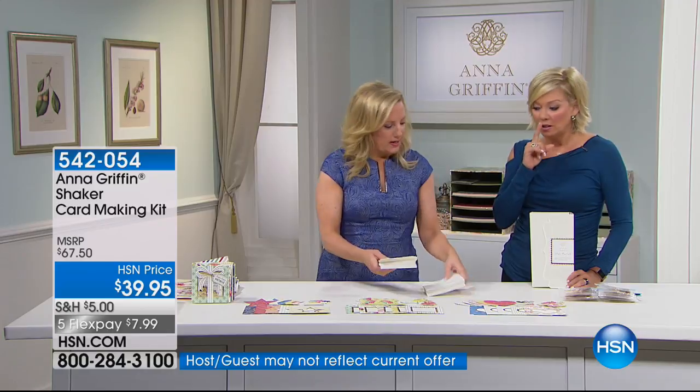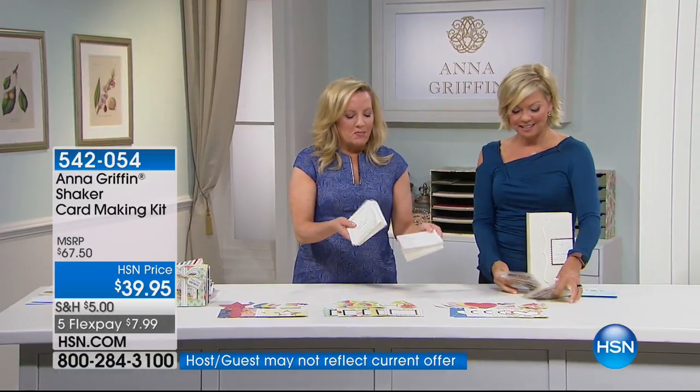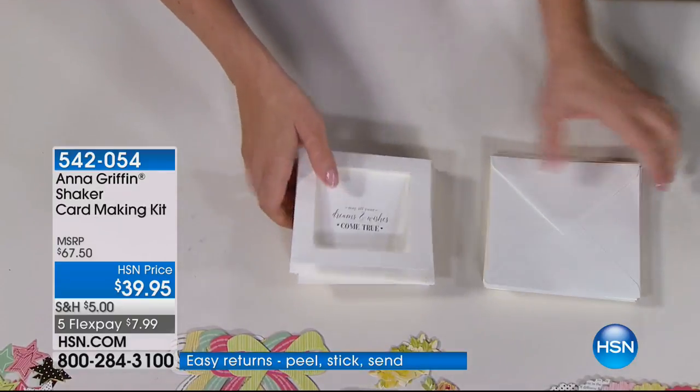So we're also getting your pile. The pile of the shakers or the gold. Your shaker pile and my card pile and my envelope pile. So go for the 30.